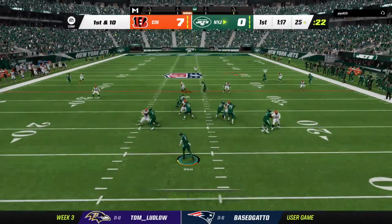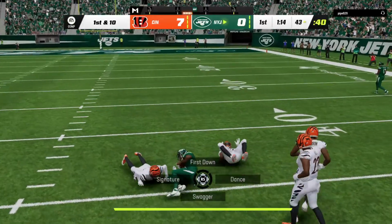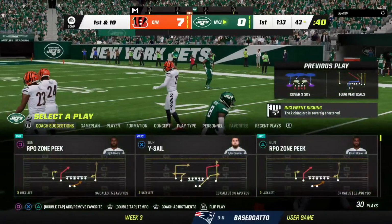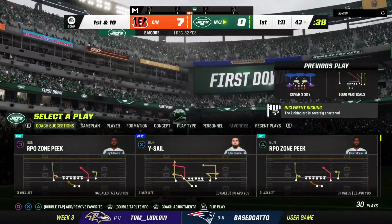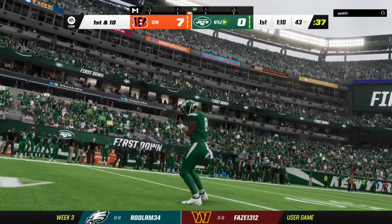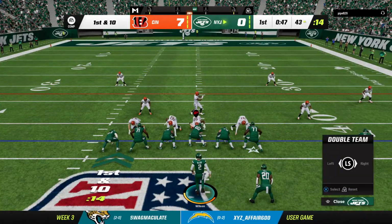Here's Wilson. To the right side, and he's got it, complete. And they're going to have this across midfield and inside the 45. Give him 32 on the play. Well, partner, I'm not sure how this drive's going to end, but how about the way they flip field position there? A nice attacking play that picked up a heck of a chunk of yardage.